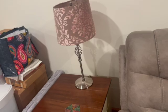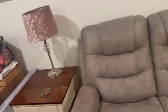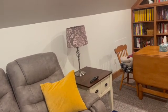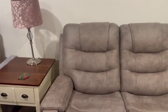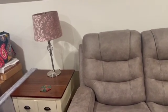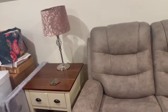And the lamps. Okay. These lamps have been around a very long time. When my husband and I got married, I bought the lamp shades. That's been a long time. He had the lamp stands before that, and I don't know how long he had them. So we got new bedroom furniture, and these didn't work in there anymore. And my husband was really sad about that.